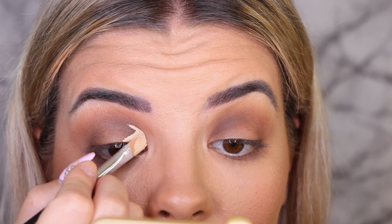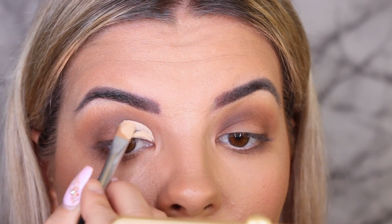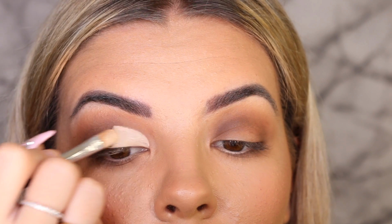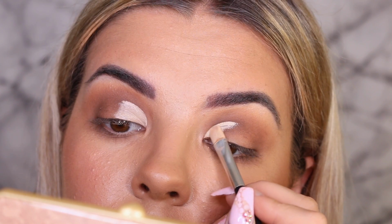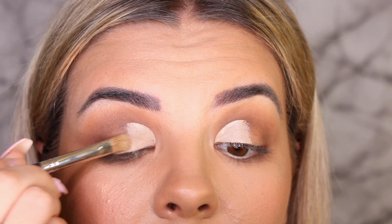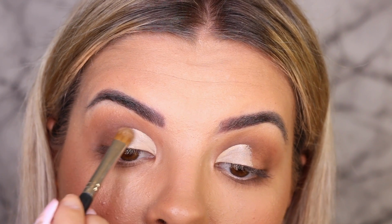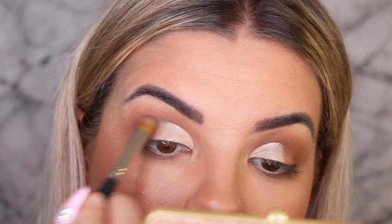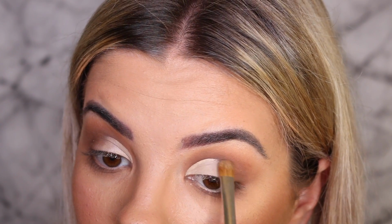And then filling it in. Sorry, I literally can't talk when I'm doing this. Okay. And kind of just blend that in with that eyeshadow. Far out, this brush has a little bit of gold on it. Oh well.